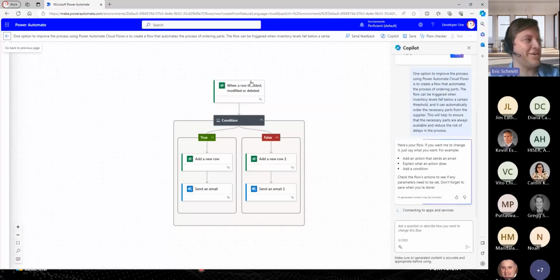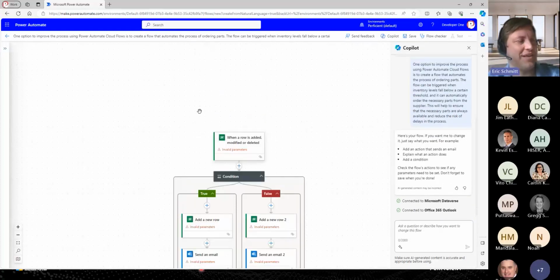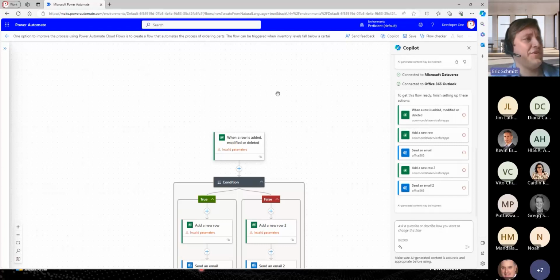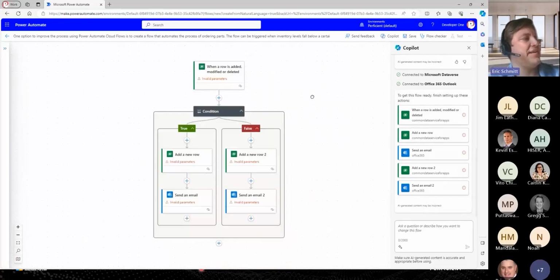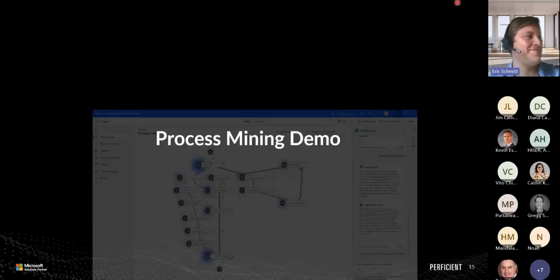We still need to go in here and add details. But the flow generation here can certainly help to speed us up. So you see there, it's generated a Power Automate flow, and we can go ahead and enter in the information here and fill out our conditions. So that was a bit of a crash course, if you will, in Power Automate process mining.